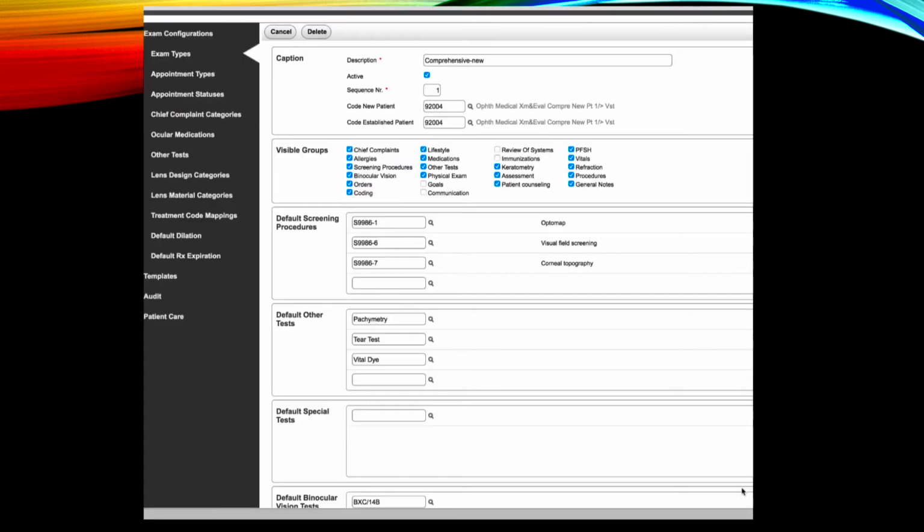Here's a screenshot of how we set up an exam in Uprise to save clicks. So you go to exam configuration and select exam types, and you can see here you can set up your coding, the exam type name. You can put whatever visible groups you want associated with this exam type. You can add default screening procedures. You can add default user-defined other tests. I've added pachymetry, tear testing, and vital dye to mine. You can add whatever you want to yours. You can add special ophthalmological tests and or procedures and default binocular tests. All this just to save a whole lot of clicks.